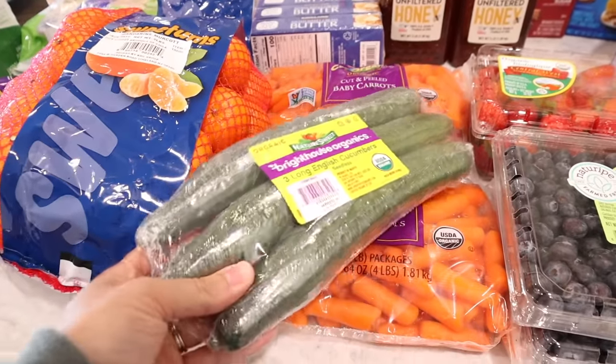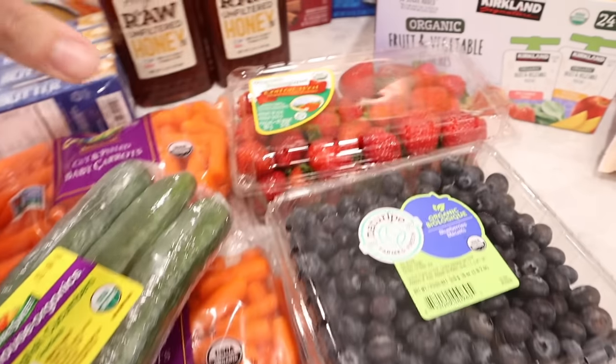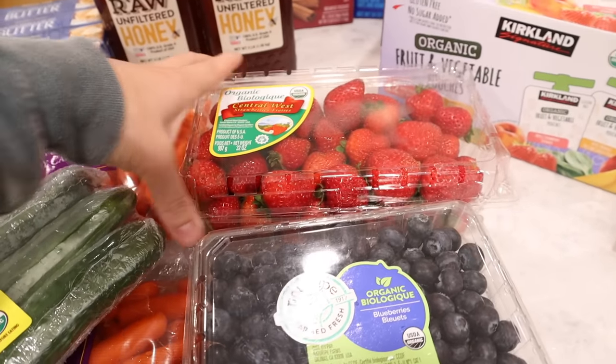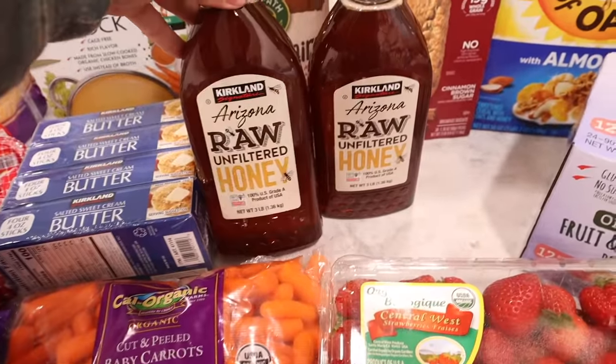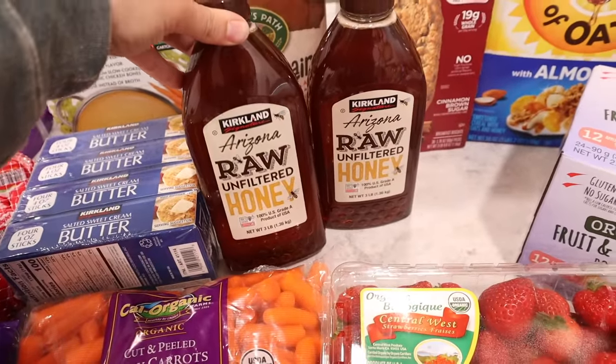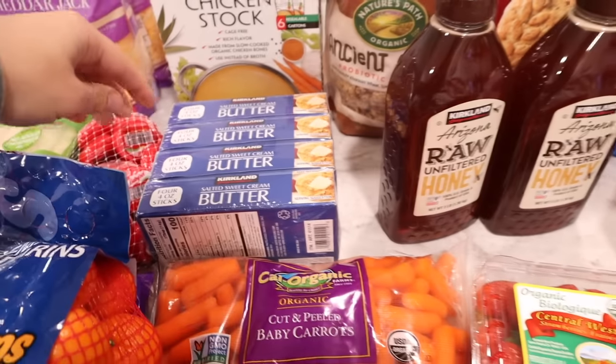These English cucumbers are very delicious. A bunch of berries here because we'll go through these really quickly just as snacks and with yogurt and everything. 2 of the Arizona raw honeys. This is something that I always get every time. We go through a lot of honey in this household, so I always just grab 2 or 3 of those.